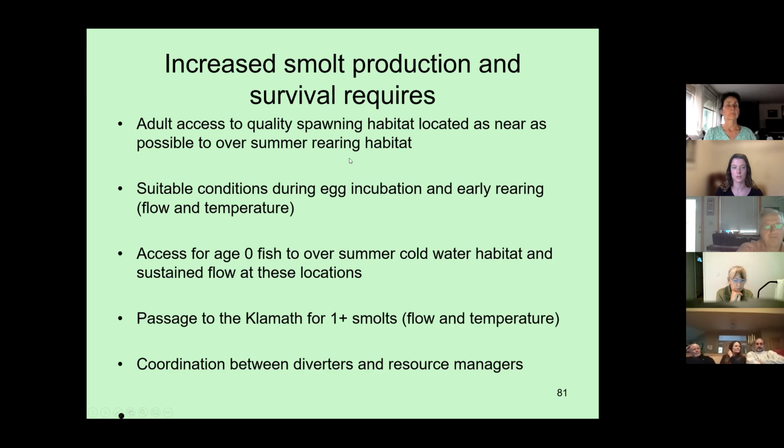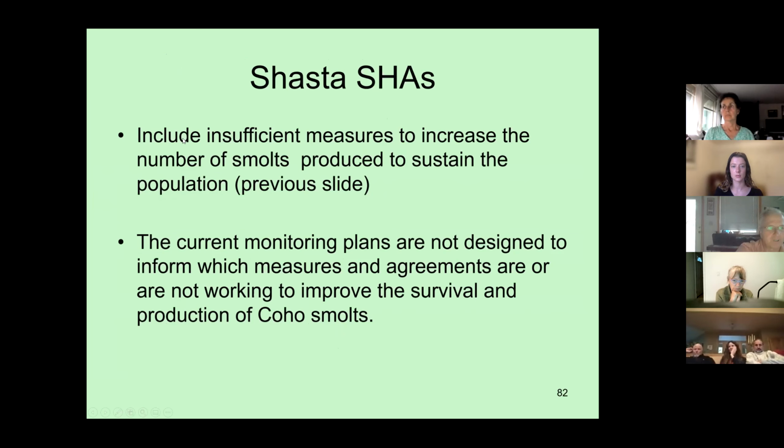Increased smolt survival requires adult access to spawning habitat. That's a given. It requires suitable conditions during egg incubation and early rearing. It requires access for the age 0 fish to over summer cold water rearing habitat. It requires passage to the Klamath River for the 1+ smolts. And it requires coordination between diverters and resource managers, which hasn't been able to occur.